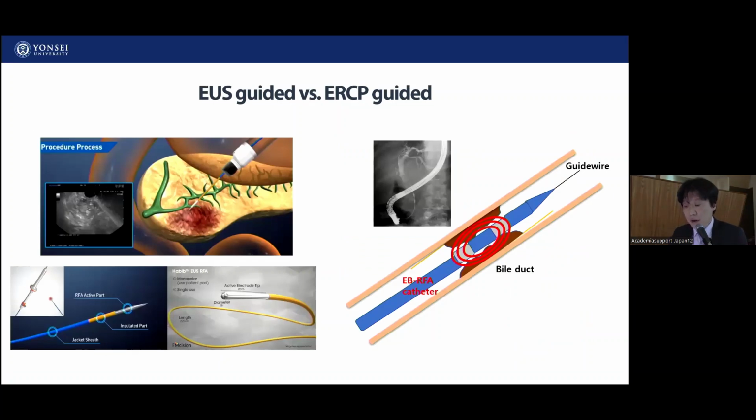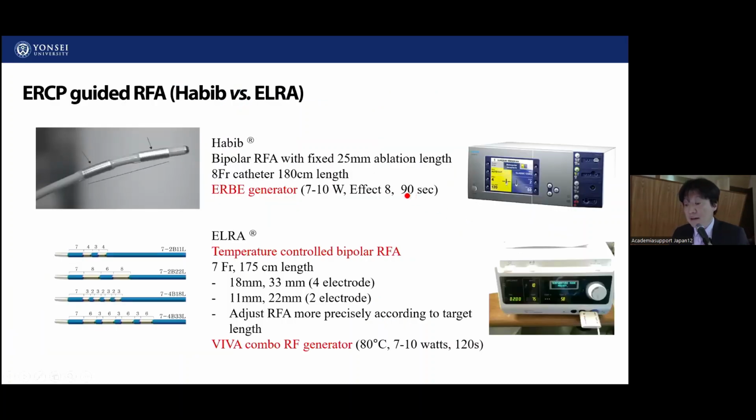There are two types of RFA in pancreatobiliary cancer. US-guided RFA was performed like this, just like the routine US-guided FNA procedure. However, ERCP-guided RFA is done along the guide wire, and the RFA catheter is inserted as in a routine ERCP procedure. In terms of ERCP-guided RFA, there are two kinds of RFA systems. One is Habib, a bipolar RFA with a fixed 25 mm ablation length, made by the LVAD generator. On the other hand, the LRFA catheter is a temperature-controlled bipolar RFA.